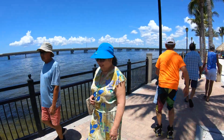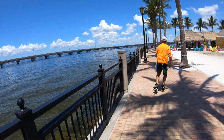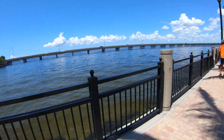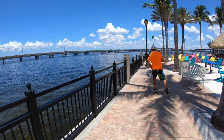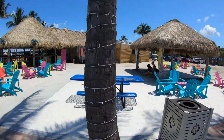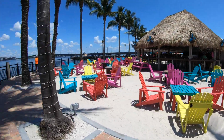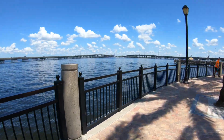Hello, hello. Coming through here to another tiki bar area. This one with a stage. The weather here is great. It's warm, but it's not super muggy like it will get later on into the summer. There's a big Great Dane on that stage. How adorable. Tiki bar. It's early in the day, so it's not real crowded out here.